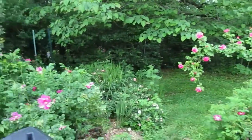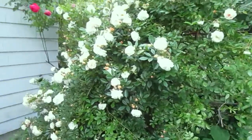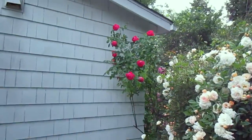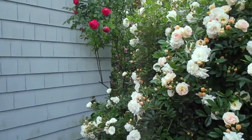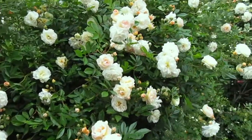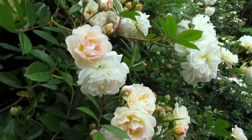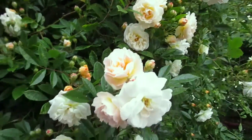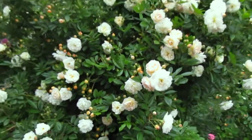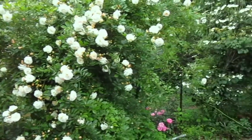And then this is sort of our grill area. And the roses here, the red is Benjamin Britten. And then here is this beautiful blend of peach and cream and yellow. This one is called Ghislaine de Félagonde. And at the bottom there, peeking next to her, is Zephyrine Drouin.